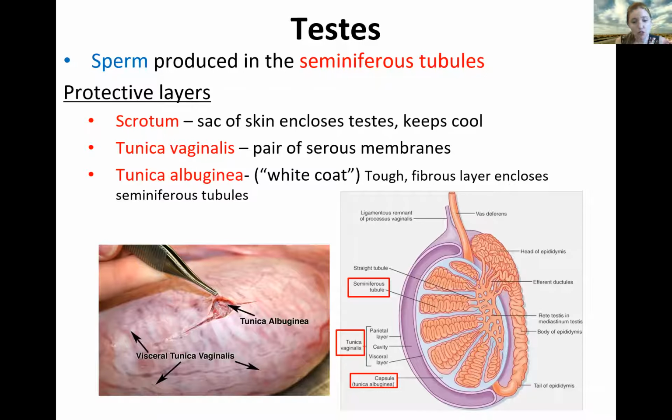And so the visceral layer of the tunica vaginalis would be really, really stuck on the outside of what's called the tunica albuginea, which kind of translates to white coat. So tunica as in coat again, or layer, and then albuginea, that means white. And the way I remember this, and it's a little odd, I think of egg whites. Egg whites are made up of albumin, which is a white protein. So albu as in white, so albuginea as in white coat.